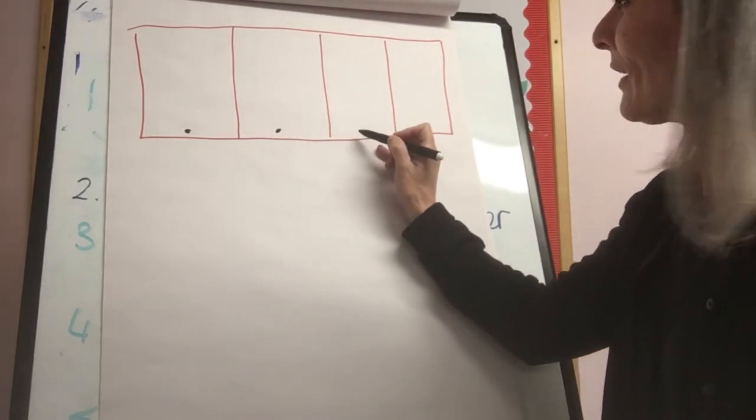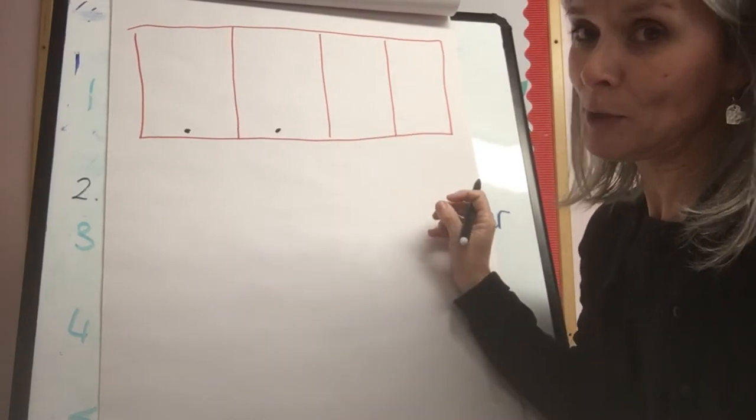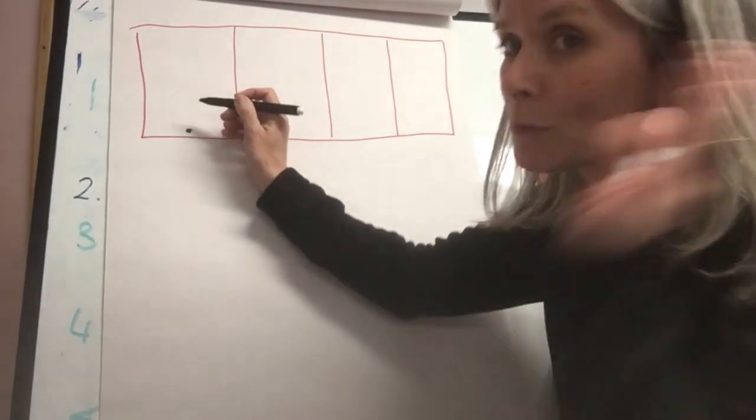S-m-o-k. Ooh, now that's going to be a tricky one, isn't it? Smoke. So it'll be a bit tricky to put into our phoneme frame, but we'll have a go. Smoke. Okay. Have you had a go? So tell me the letter names.